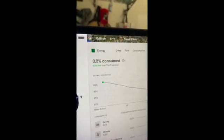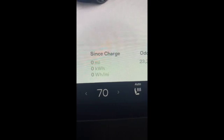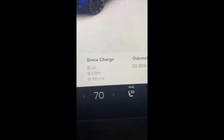All right, hey, what's up? We're about to start the drive here. So just to show you kind of what's going on, let me go ahead and reverse the image here. So I'm here, it's 12:18, it's 87 degrees, so already a little bit hotter. The trip meter here, since charge, is 0 miles, so odometer 23,308, and we'll check back in just a little bit.